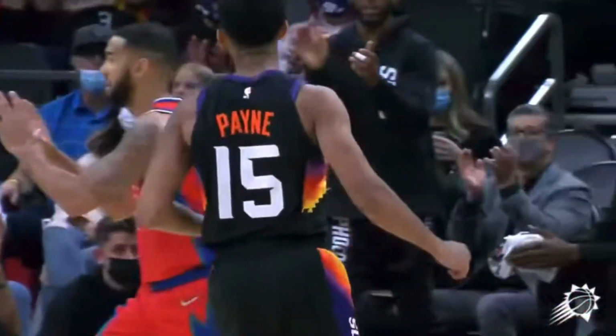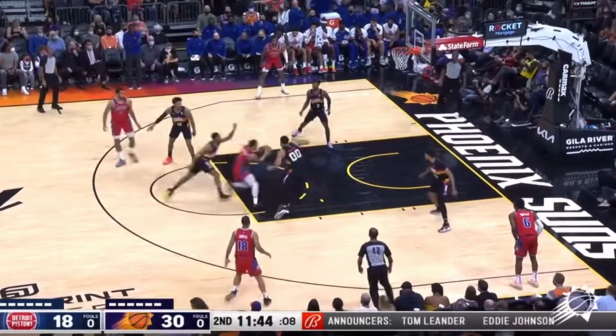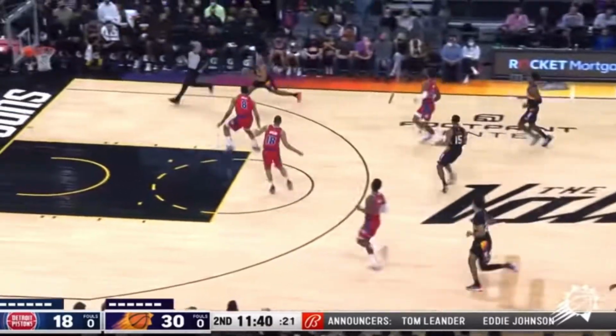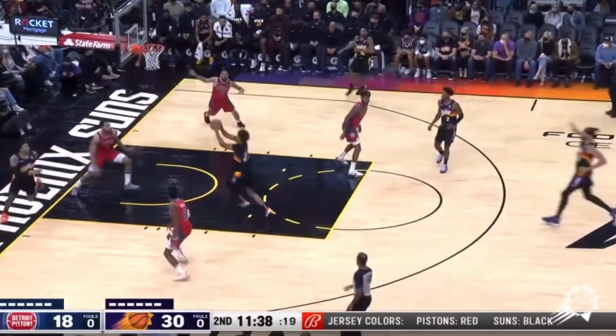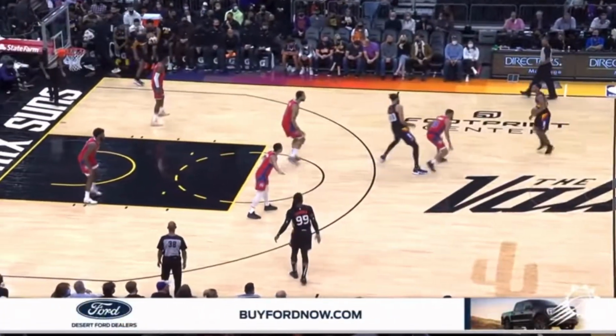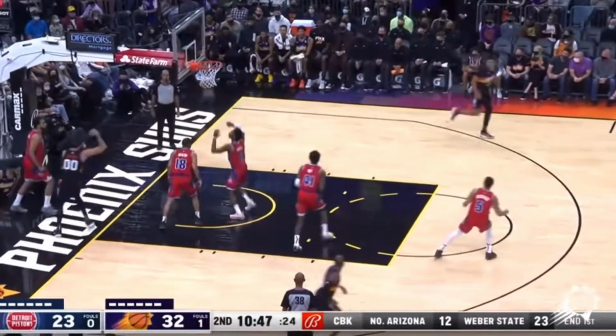And Cameron Payne, like I said, he's another guy that can come in and run that pick and roll to perfection. He can come in, he can get off that screen, he can get to the rim and finish at the rim, or he's also a good enough passer to, if the defense does collapse, kick it out to that corner to the open three-point shooter, and the Suns will get a three. And then also he's another guy that can throw good lob passes to the bigs.